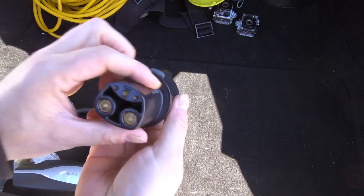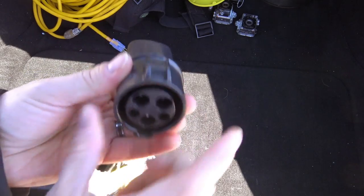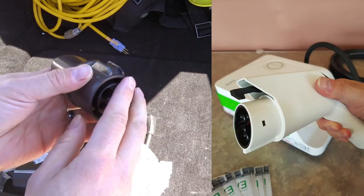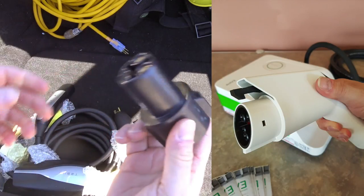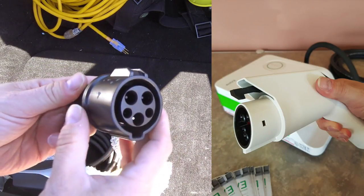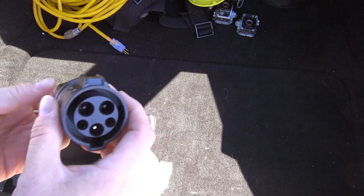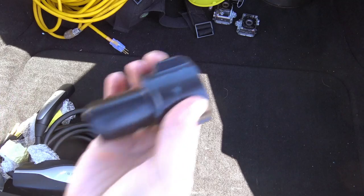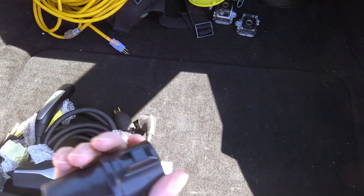However, if you're out and about and you want to use a level 2 charger, you use this little adapter. This is the part that goes into the charge port on the car, and this end here you plug in the J1772 adapter, which is included with the car. So you can use any public charging station with the Tesla. I don't know if I'm going to find one here in town, but anyways, just wanted to show you these different adapters you get with the car.